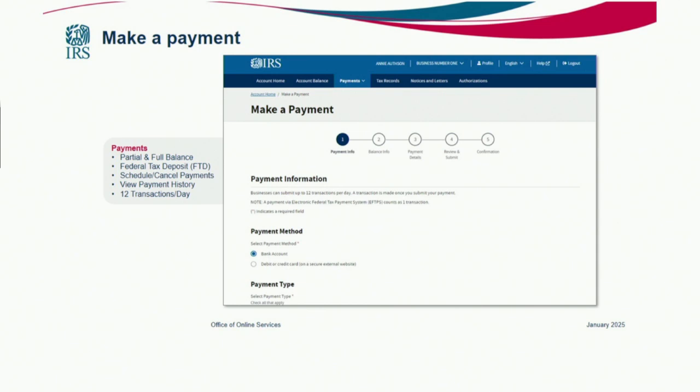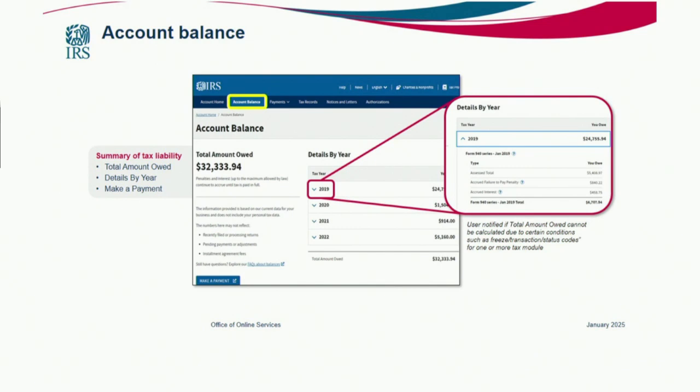Leaving payments, we go to Account Balance. You can access the Account Balance feature from the tab navigation as well as from the account homepage. Account Balance shows you your total taxes owed. You will see a message if the total balance is unable to be calculated correctly due to certain conditions such as freeze codes, transaction codes, status codes. An example: the balance from a specific module will not be added to the total if there is a restricted interest on a module. You can also view taxes owed by year. By selecting a specific year, you will see additional details for each form type as well as breakdowns for that period.